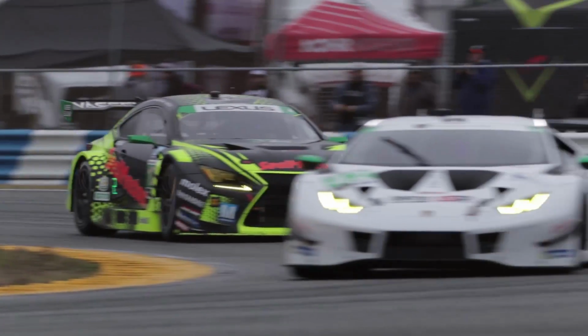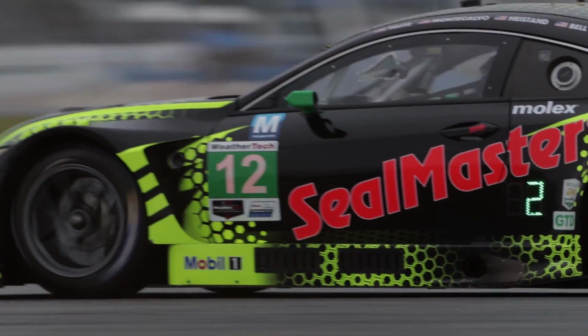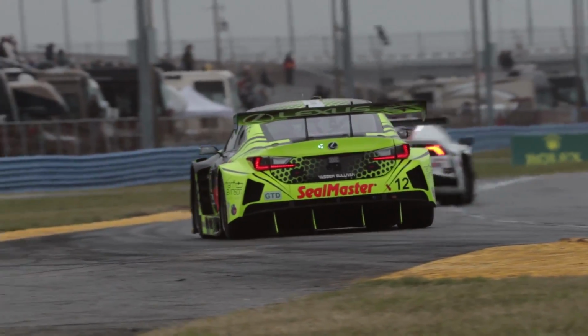And this weekend racing at the 24 is nice because you just get that edge on everyone else that you'll be racing against the rest of the year, because you're starting off so soon and getting into this race mode. It's no longer off season. You're getting ready. You're getting car fit. So it's enjoyable being here.